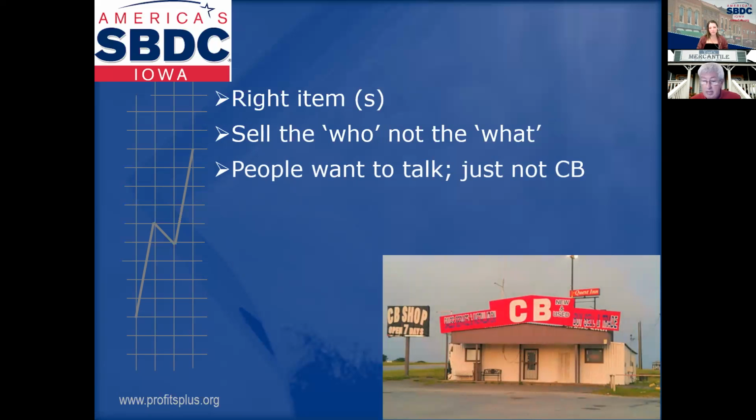Kind of like this CB shop that I found out on the side of the highway somewhere out west. So as you look at it, you're thinking, yeah, they're not doing a whole lot of business at this place. Well, what's wrong? See, this business did not evolve. People still like to talk, but we just don't use CBs like we did. Truckers may still use it, but we as general people don't talk on CBs traveling across the country.